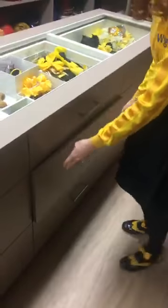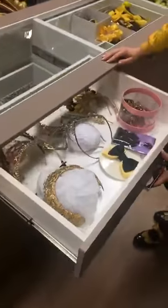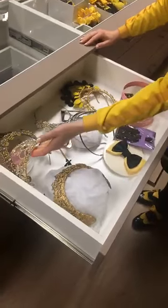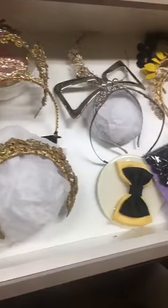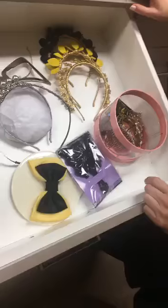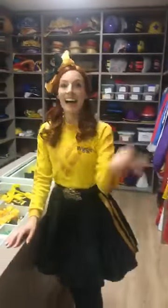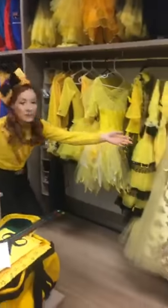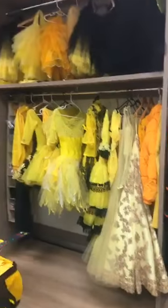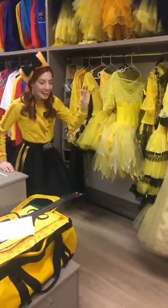And something that I absolutely love are ballet tiaras. Here are some of my tiaras that I wear to do ballet, and some of them I have worn in the series just recently. Well, have a look at this. These are a selection of the Emma tutus. Of course, one colour, yellow, with little black accents.